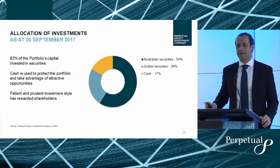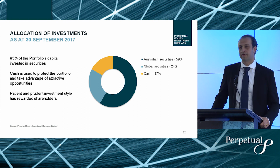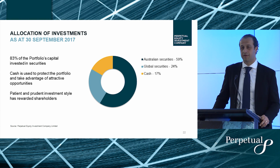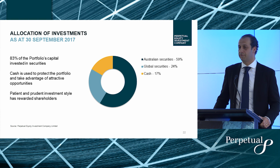So as it stands today, or as of this report, we're 59% invested in Australian securities, 24% in global. We're right up against our limit. We're seeing opportunity out there. We've got about 17% cash. That has been used a bit in the last couple of weeks. We have been buying, as I said, we're buying a lot of energy exposure.